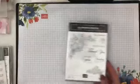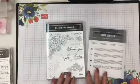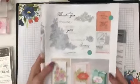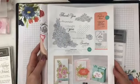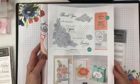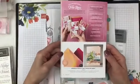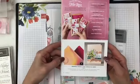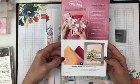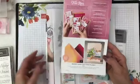Okay, so again, the climbing roses with the rose trellis thinlet dies. That's what I'm showcasing today. You can find this on page 9 of the Occasions catalog. And what I've teamed that up with today, because they're running short, you want to get in and get your Grapefruit Grove and Lovely Lipstick foil sheets. I'll bring those in a moment and show you. That's on page 12. These are absolutely gorgeous.